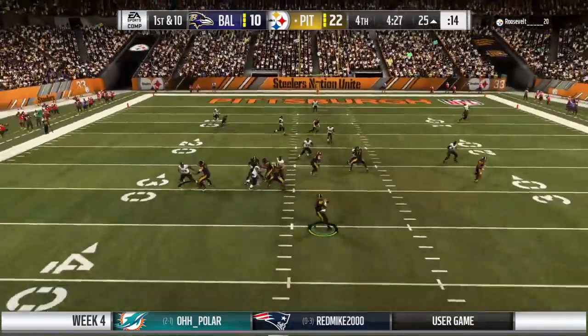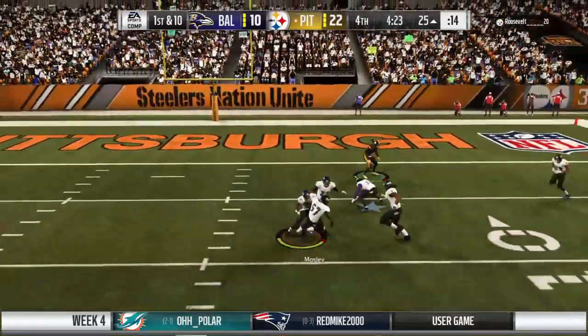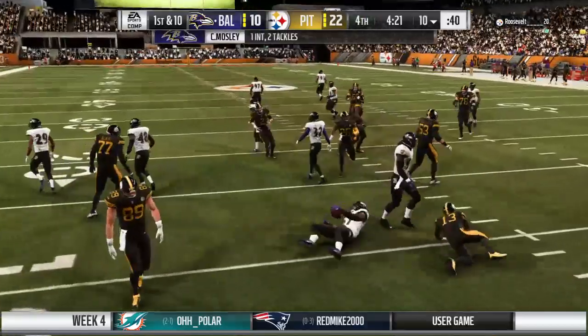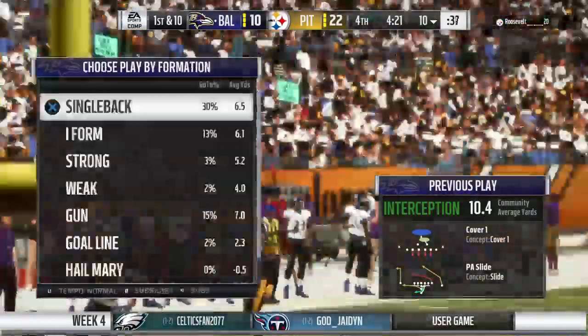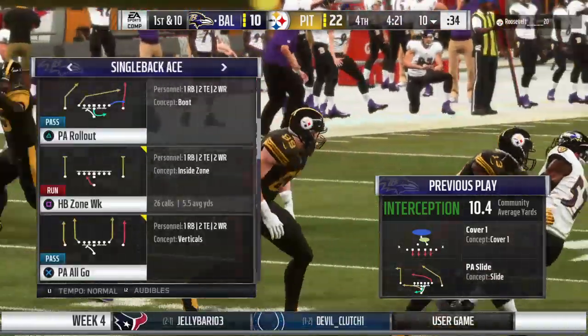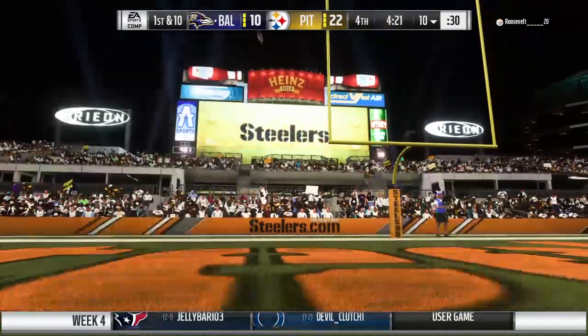Now a play fake here on 1st down. And intercepted. Maybe the turning point they need. Picked off by the linebacker, C.J. Mosley. And a big turnover there as his guys will get the football back. Two-score game here in the fourth, and that pick, it kind of keeps the door ajar, doesn't it?